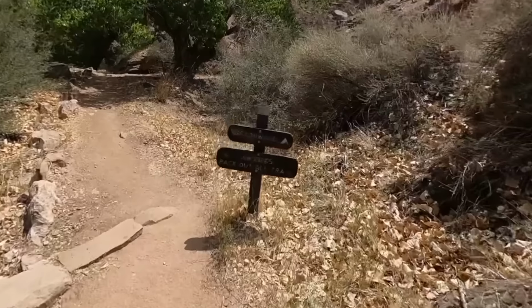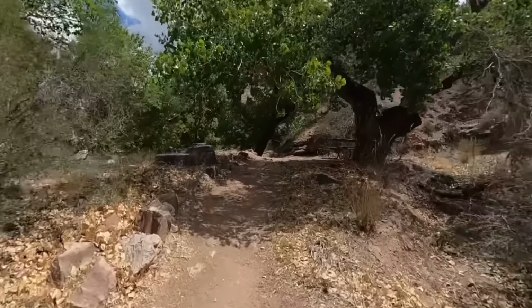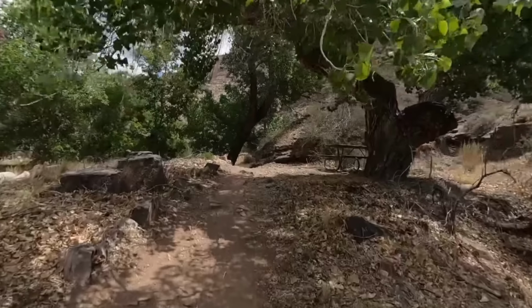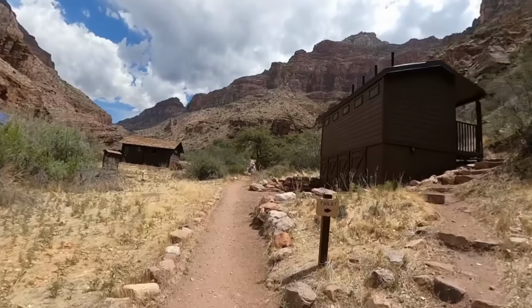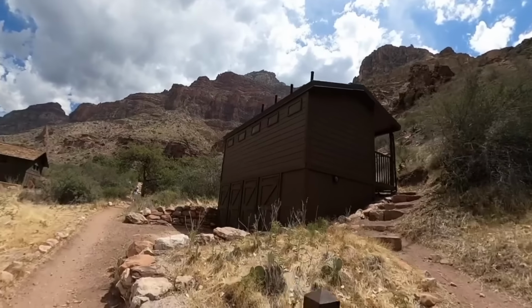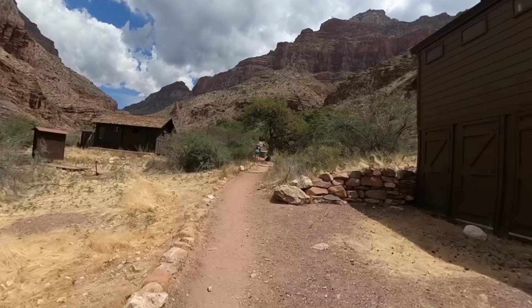And here we are at Cottonwood Campground. And this is a really neat campground. It's not too jammed together. The spaces are kind of far enough apart that you don't really hear people. And there are toilets here, and there's water here as you go up.